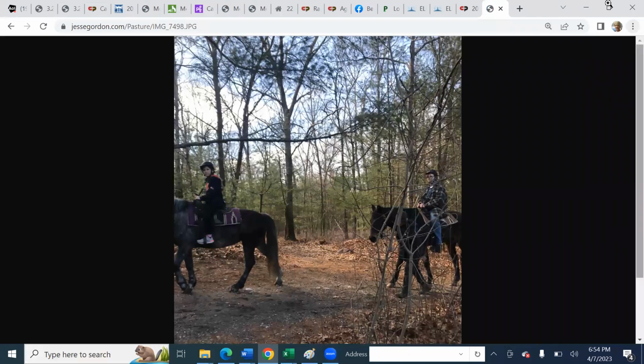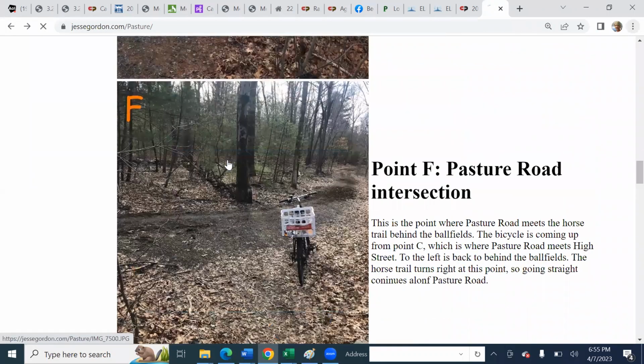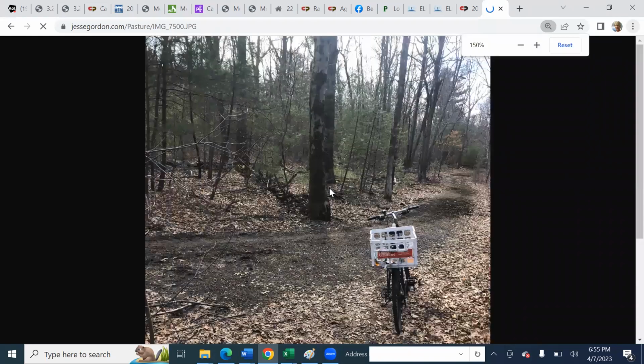Here, if you go straight between those horses, that's the recommended foot trail. Horses can't go there, and bicycles can't go there because it's too steep. But if you're walking, you can go straight down the hill and up the hill to take a little shortcut. At point F, this is not taking the shortcut because I went on bicycle.